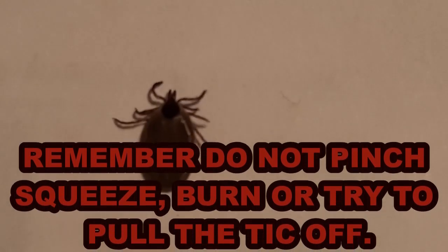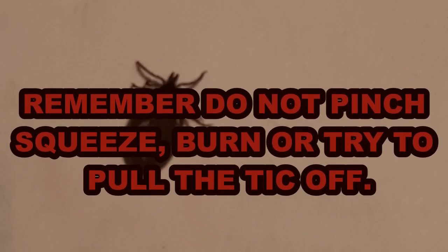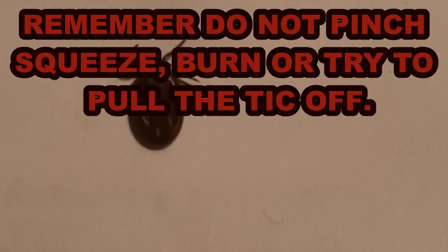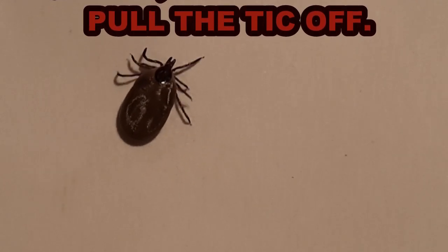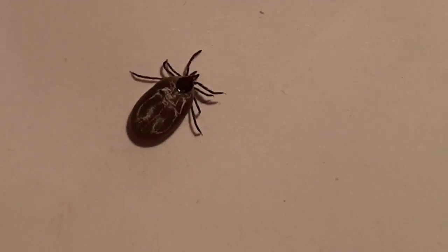Really? There we go. Yeah, as you can see, he still has his head on him, which is the most important part. You don't want that stuck in your animal because he will get Lyme disease and die. All right, found it buried in the back of Boris's neck. Poor Boris. Found it buried, out.